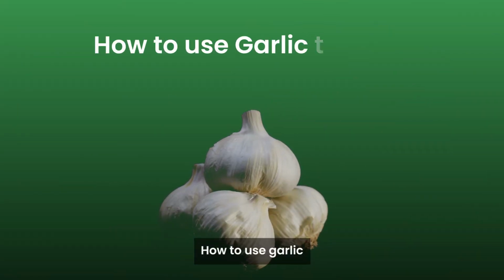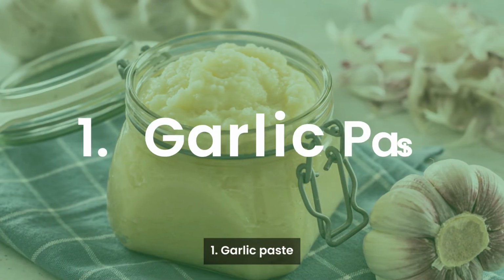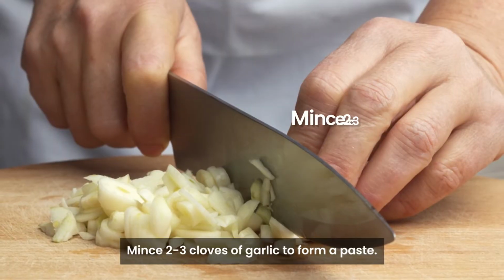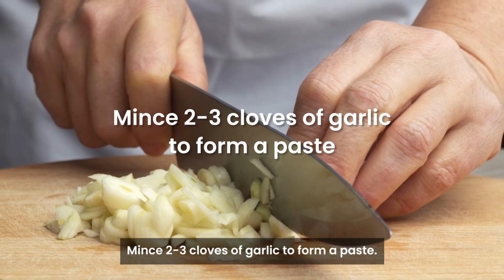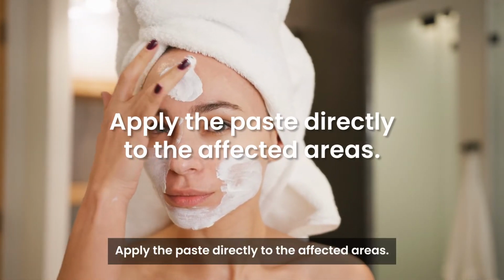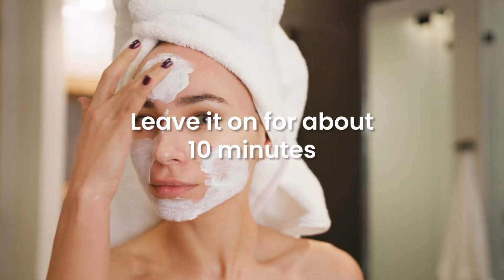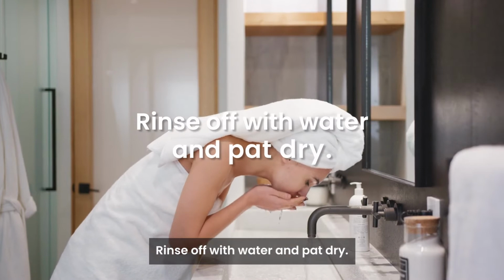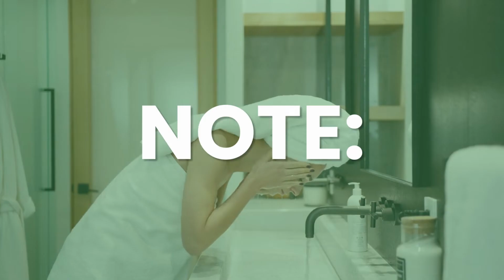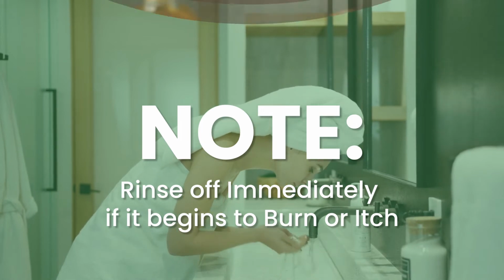How to use garlic to treat acne and scars. 1. Garlic paste. Mince 2 to 3 cloves of garlic to form a paste. Apply the paste directly to the affected areas. Leave it on for about 10 minutes. Rinse off with water and pat dry. Note: rinse off immediately if it begins to burn or itch.